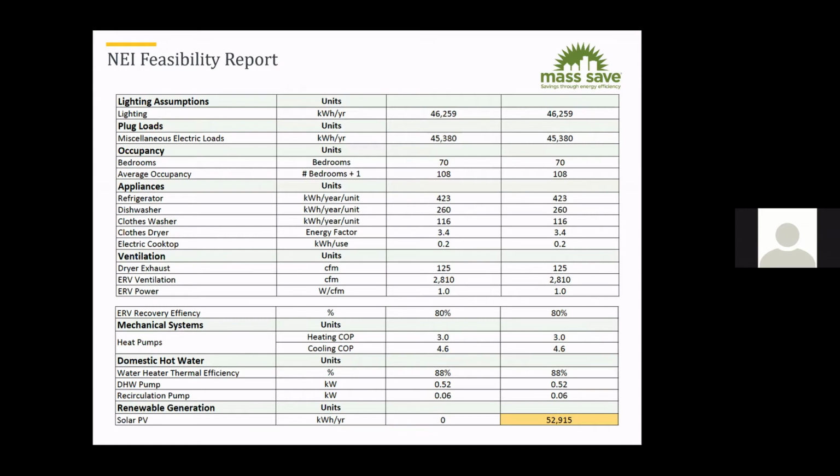And then these are just all the other information that goes into that model. So we've got lighting, plug loads, typical occupancy of the building, which is used to calculate the related thresholds, appliances, ventilation, mechanical systems, and all of that, based on the preferences of the design team and the design narrative at the time, already passed within the FIAS core requirements. But we did have to add that solar PV system, which ended up being about 50,000 kilowatt hours per year.